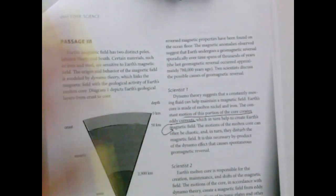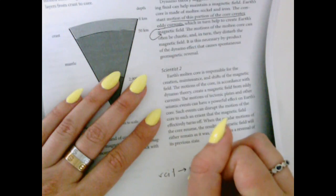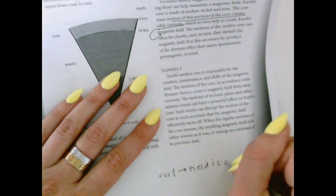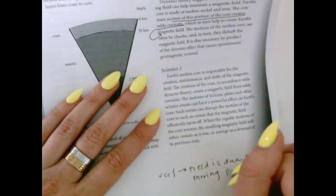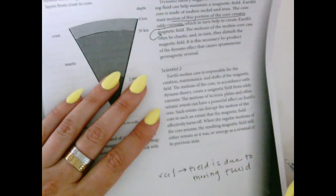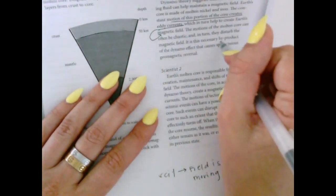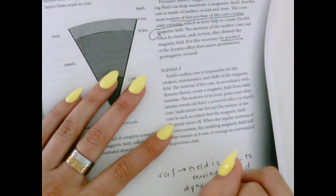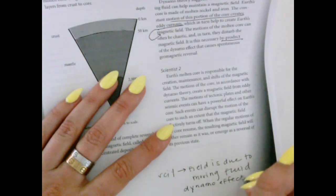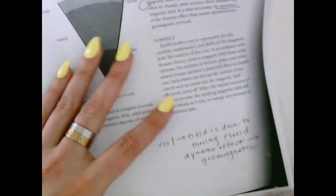So scientist 1, if I'm making notes down here, which I am, says that the field is due to moving fluid, and it is the byproduct of the dynamo effect. So scientist 1 says the dynamo effect is the thing that causes geomagnetic reversal.